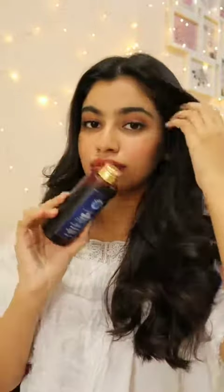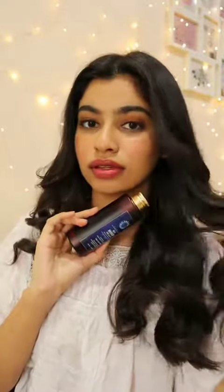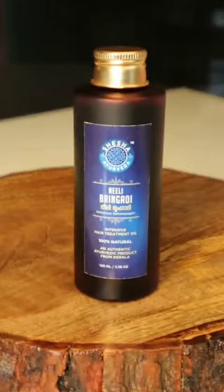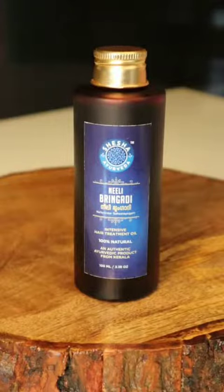If you have been following me for the past 8 months, you already know how much I love this oil. NeeliBringadi oil really helped me out with hair growth and dandruff issues. I would highly recommend this authentic Ayurvedic hair oil for everyone who is looking for a solution for premature graying, hair fall and dandruff.